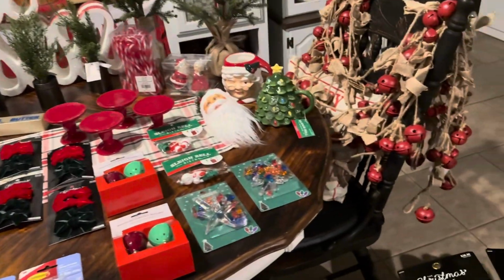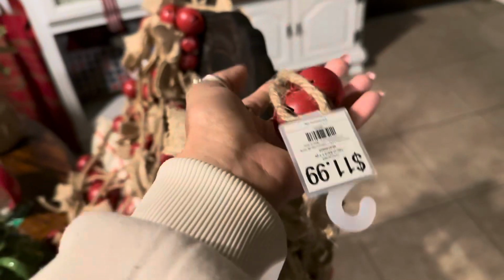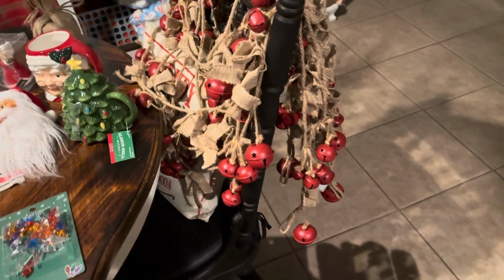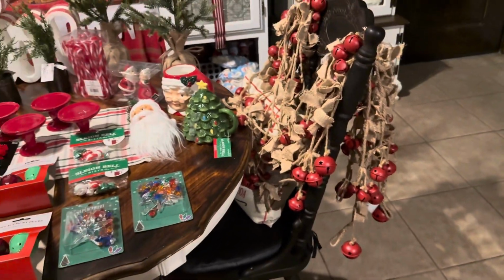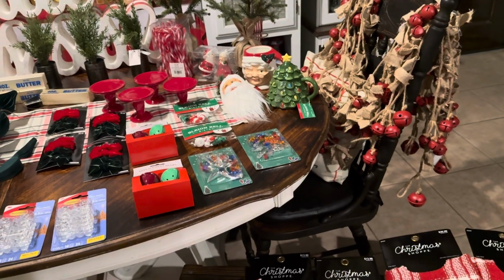And then I got some of this bell garland with this burlap rope. It has a ton of bells on it, and they were 72 inches for $12, so I paid $1.20. I got 6 of those, which is fantastic. These are going to go out onto the porch, and I love that little touch of red out there because we have dark burned wood, so it's a gorgeous little touch of color.